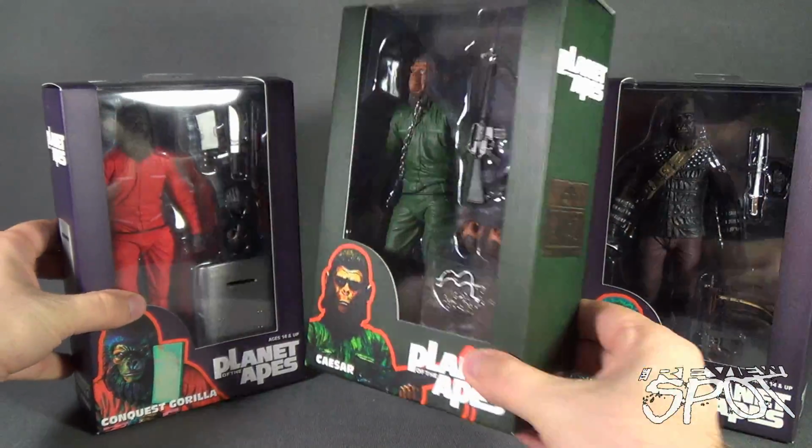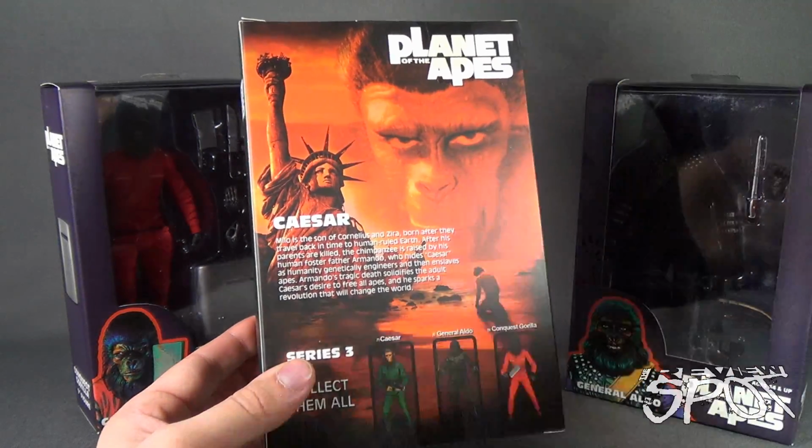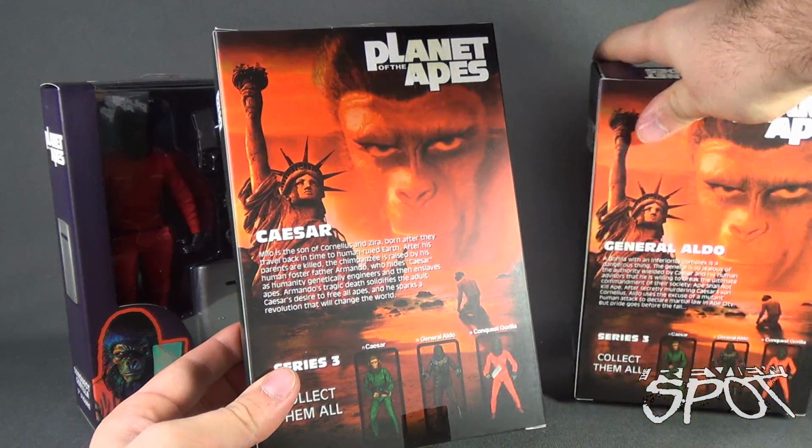The rest of the sets consist of Caesar and General Aldo. The other packaging has the exact same read-up. Or actually, I should not say that. Excuse me. The read-ups are different. Yes, they are different from one another.